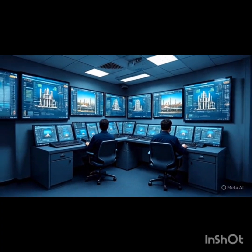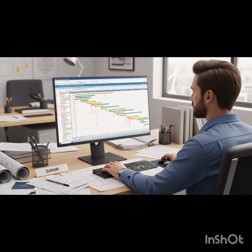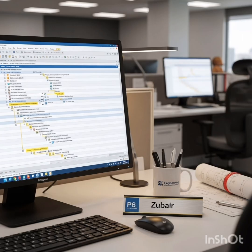control? The main tool is specialized software, usually Primavera P6. It's the industry standard for this level of complexity. It goes way beyond a simple Gantt chart. How's it work? Well, first they build what's called a work breakdown structure, or WBS.